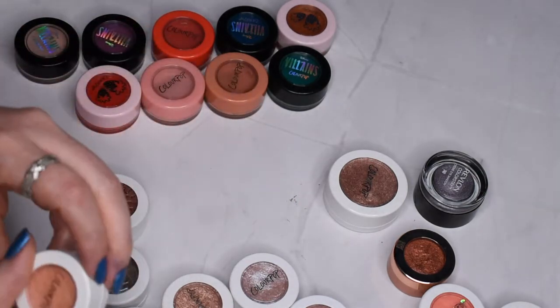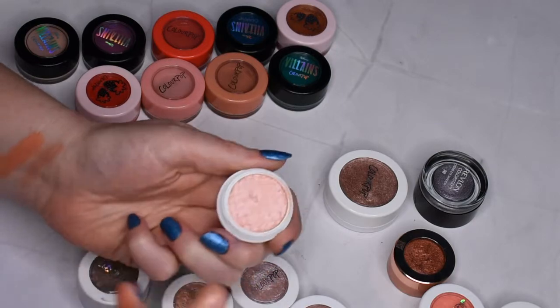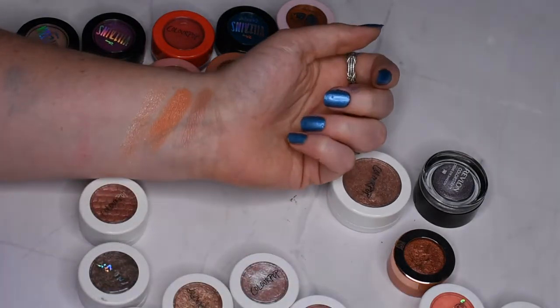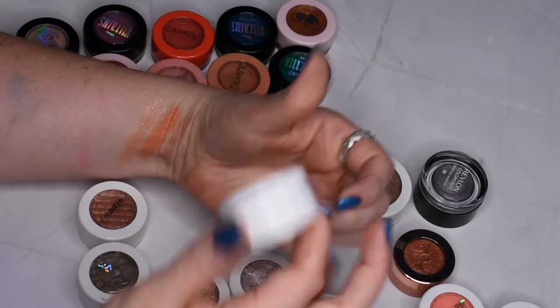This is Tea Party. Let's see what this one looks like. I went through and watched so many videos on Super Shocks and built a wish list of everything, but I never bothered to look at how many of those things were duplicates. So I just got a lot of shades that are just too similar.